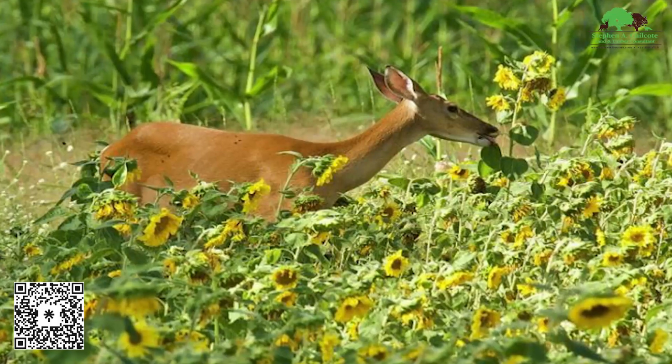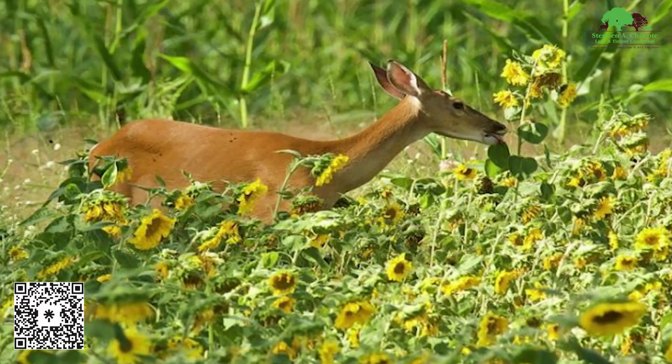Okay, so next is sunflowers. Sunflowers, if you can get them to take off, they put a root down pretty fast, and they'll grow tall and provide leaves, and then later on in the year you'll have seeds. And everything eats sunflower seeds.